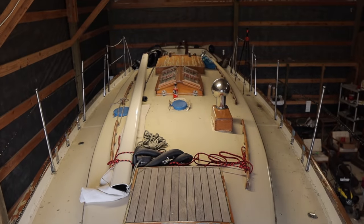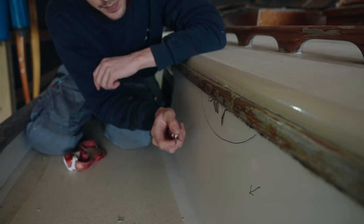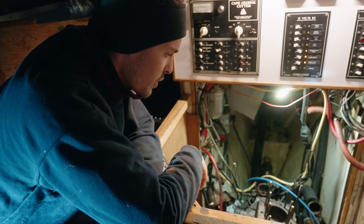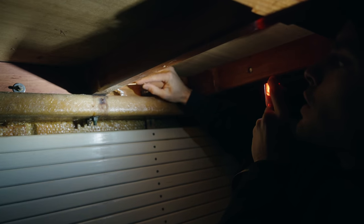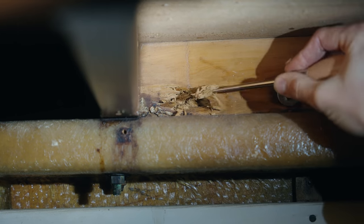But we already knew that there were some big problems lurking under the surface, and our resident boat builder's careful eye confirmed them all. It completely turns into mush. The biggest problem was the bulwarks.